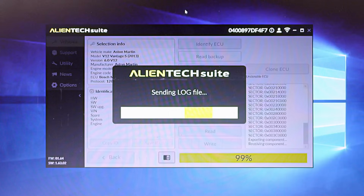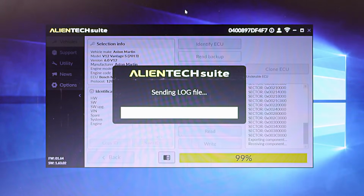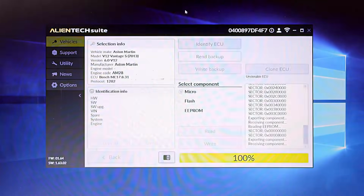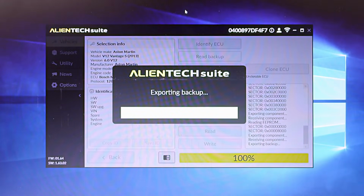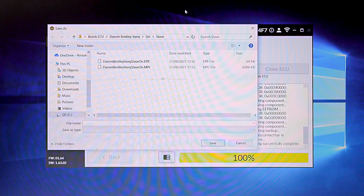Nearly finished there, and then finally we'll reach 100% and we can log off the Alien Tech tool. That's it, Alien Tech's done its thing, and we've got all this juicy factory data that's apparently bound by legal protections. Okay, so it's taken the data. Because this is so secure and robust, what it's going to do is read the data and then store it on its own servers.